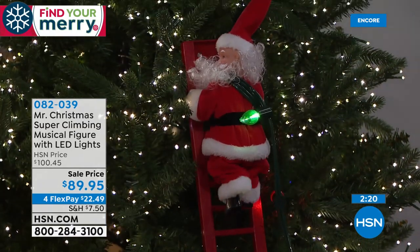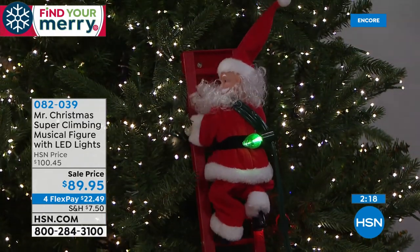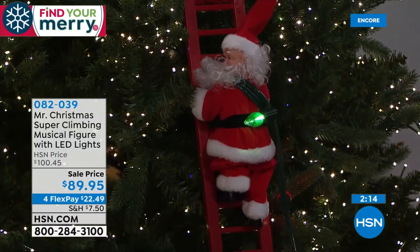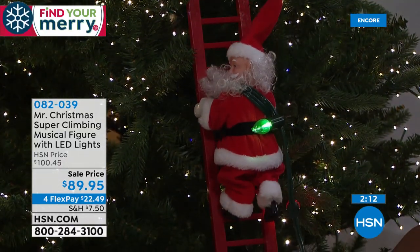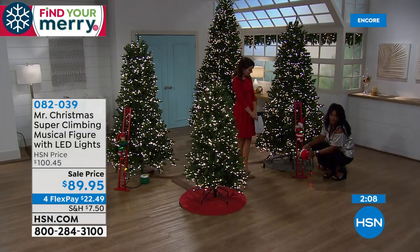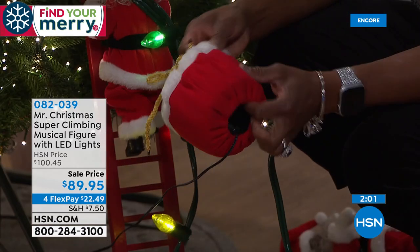And you can have it with or without the music? You can turn the music all the way down if you want to, or all the way up. The choice is yours. The songs are going to play continuously. And remember, right here at the bottom of his little toy bag, or gift bag rather, is where you will control the volume on and off. And you just plug in the base of the box, right?